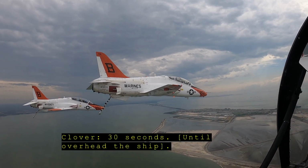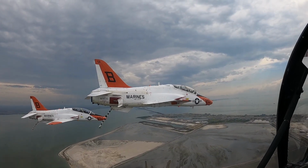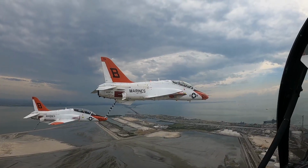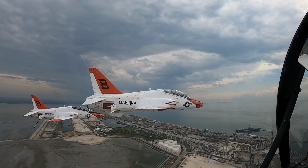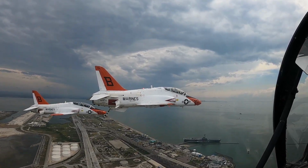30 seconds. 3, tighten up a little. Now we bring it in as much as we can. From the front seat, I'm looking down the wing line, making sure I maintain that bearing line. I'm looking at the tailpipe of the lead aircraft, making sure that it's flush on the end. Any further out, and it'll appear ellipse-shaped, and I'll be out of position, giving my family 7 generations of shame.